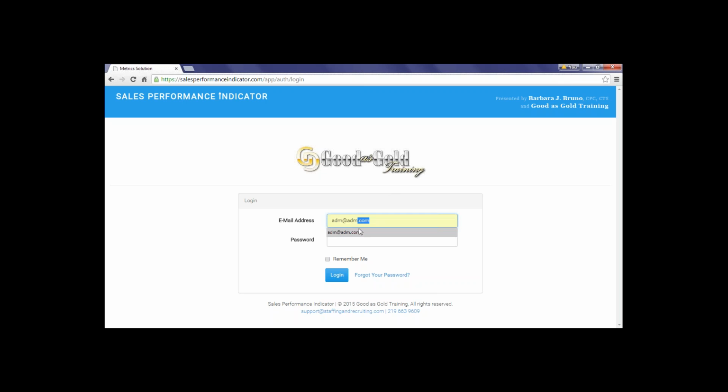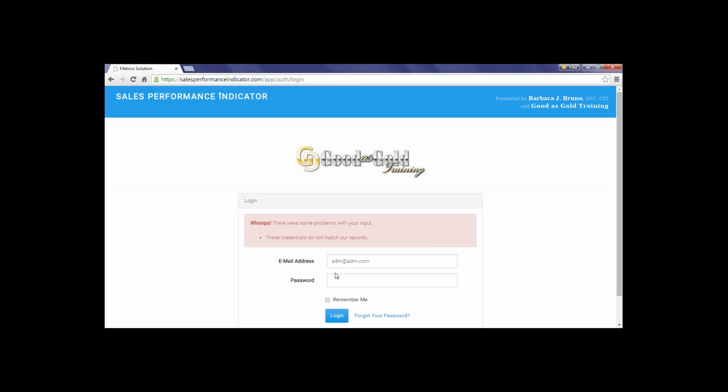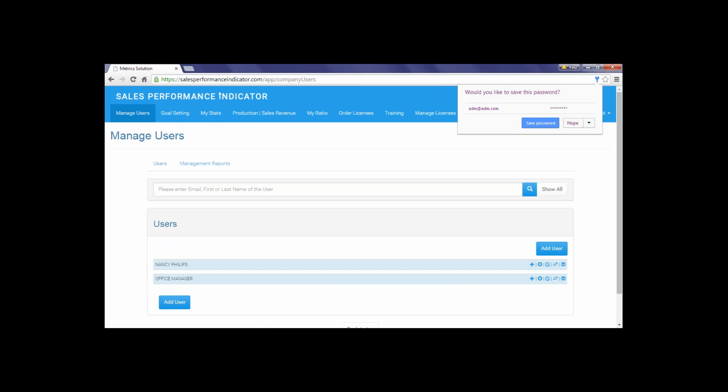Let me log in real quick. I just set up an admin account for myself and a dummy password here. You can remember your username and password so you don't have to do this over and over again. Then you're just going to click the login button. Whoops, let me try this again. Obviously, you typed it in wrong. You typed Z. Let me type in my password again and click login. Okay, this is me logged into the system now.